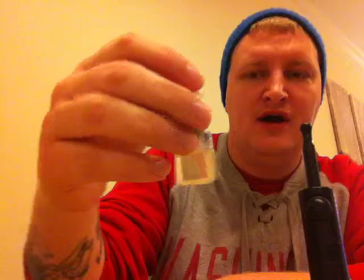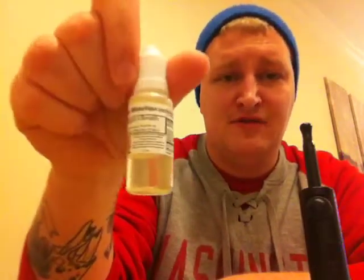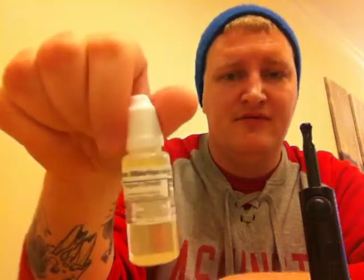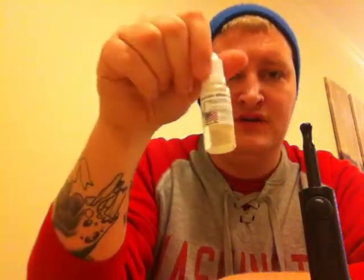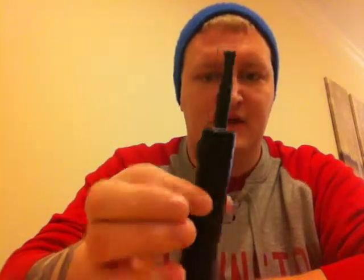This is Dragon's Breath. I haven't really been able to find it on the website. I found dragon fruit, but I haven't found Dragon's Breath. So I don't really know what this juice is, but we'll get to that in a second. And that's actually what I have on here right now. Got it on a dual coil atomizer from Vision, on a Bolt 3.7 with the 18650 battery. Let's give it a few toots.